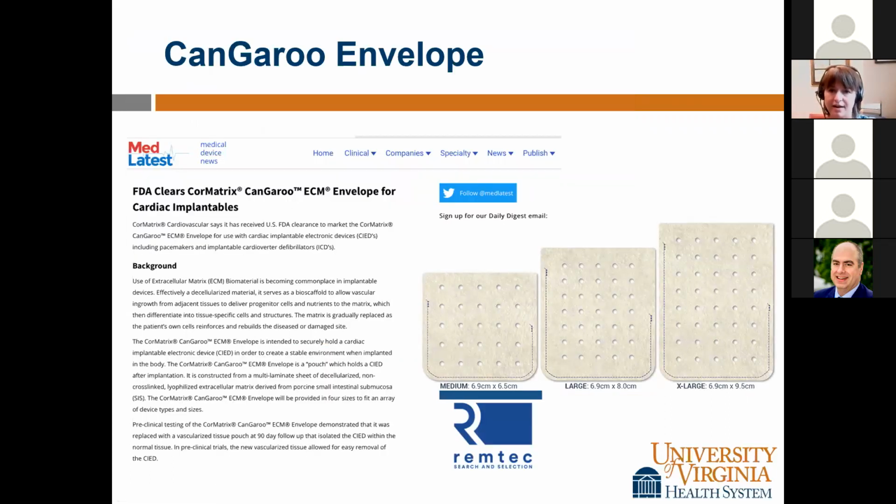So the CanGaroo envelope is also now available. This is an extracellular matrix biomaterial, and basically this has been approved for use in other realms as well. The idea is that it's an envelope. It's soaked in antibiotic-containing fluid, and then the device is put in this and then put in the pocket. The idea is that, first of all, there's antibiotics in it, which will help prevent infection. And then also it's going to promote ingrowth of native material, so you don't get the thick fibrous capsule.